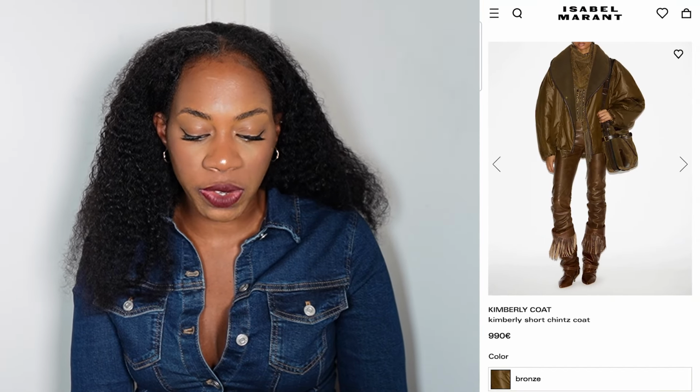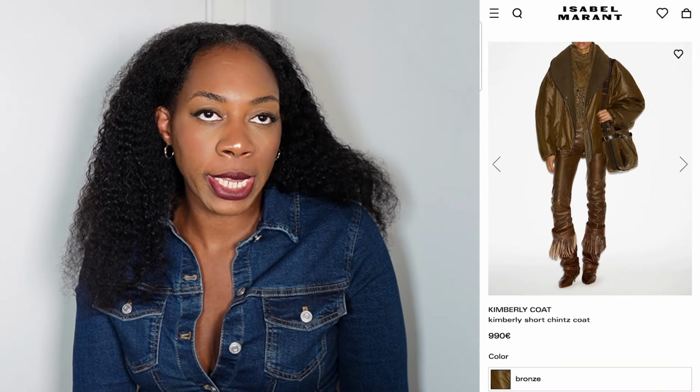I do really like the oversized fit. I think with a pair of wide leg dark jeans, okay, and then maybe a pair of trainers. And it's also a bit more unusual than your standard puffer, right? With the way the front is cut. So I like that. Okay, next is a skirt.